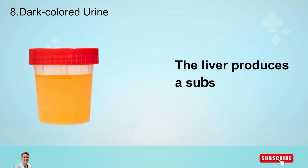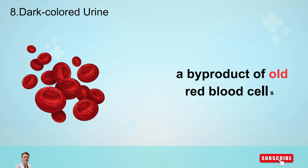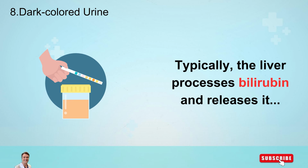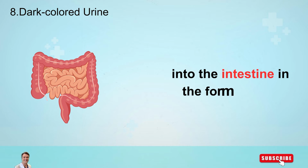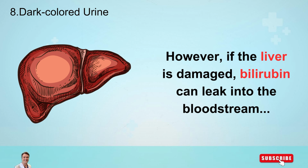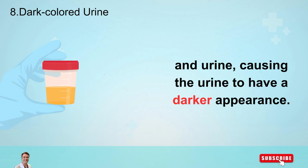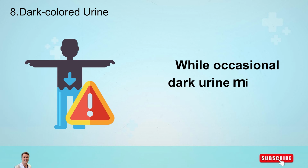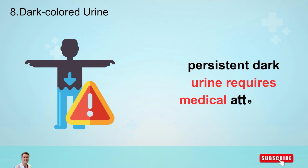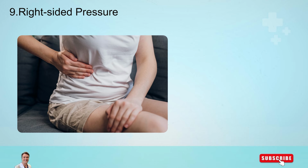The liver produces a substance called bilirubin, a byproduct of old red blood cells. Typically, the liver processes bilirubin and releases it into the intestine in the form of bile. However, if the liver is damaged, bilirubin can leak into the bloodstream and urine, causing the urine to have a darker appearance. While occasional dark urine might be due to dehydration, persistent dark urine requires medical attention. Number 9. Right-sided pressure.